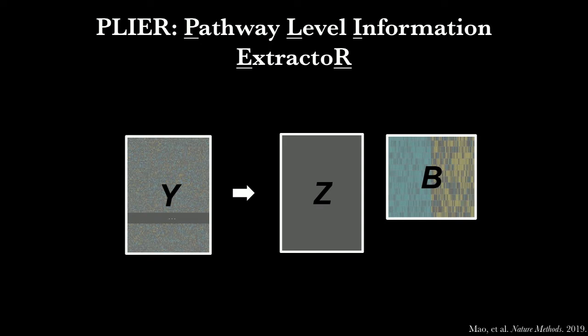Using something called PLIER. So this is a great town to talk about PLIER in, because PLIER is actually published by Maria Chikina's group at Pitt, so just down the road. So if you like this story, go talk to Maria. Her work is awesome. So this is when it was a preprint. It just came out in Nature Methods, so I updated the slide.